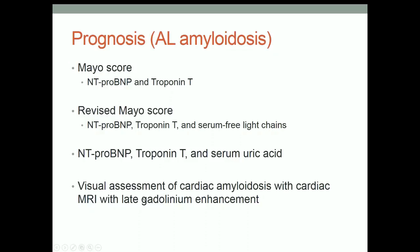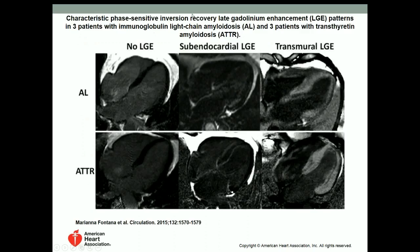There's also another new model that is kind of out there, which looks at visual assessment, basically based on the late gadolinium enhancement, the extent of it during MRI. This is just an image from the paper that talked about it, and it says patients who have more gadolinium enhancement, in the sense that you have more amyloid in the heart, transmural, compared to subendocardial, compared to nothing, tend to have a worse prognosis.